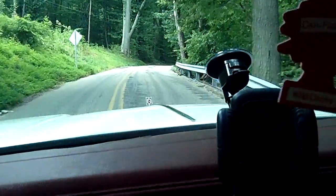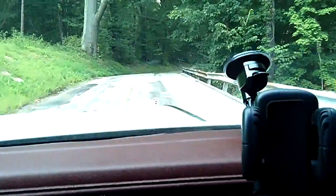A little squirrel on the road. This thing here would annihilate, pulverize that thing.